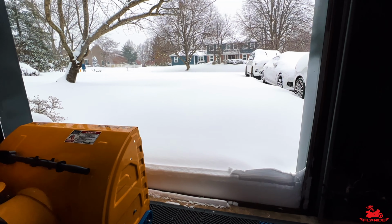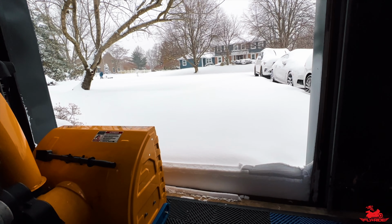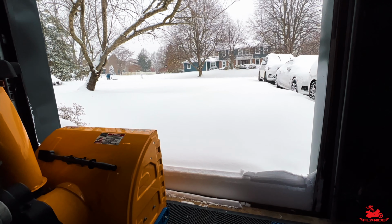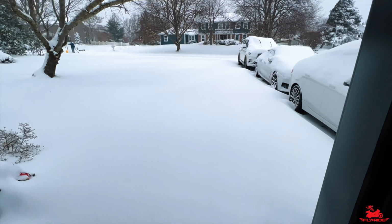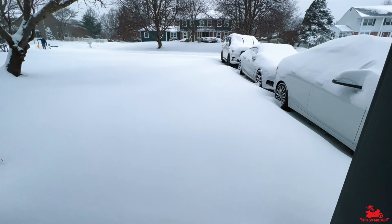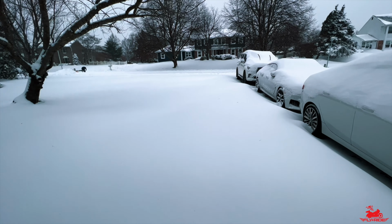So you can't really see it here because a lot of the snow has drifted, but we got about 15 inches of snow total on the ground. And so what I do is, especially when we expect a lot of snow like this, I just park all of the cars on one side. That way, once I clean this side here, all I've got to do is move the cars this way and I don't have to plow underneath the cars. So it's a practical way to minimize the amount of work that we have to do.